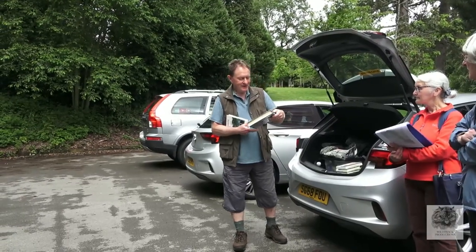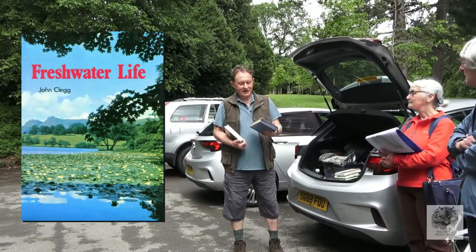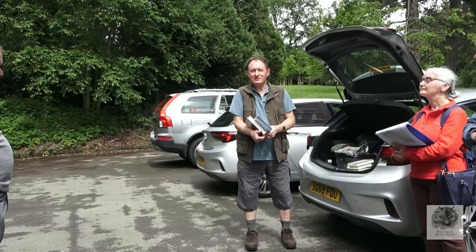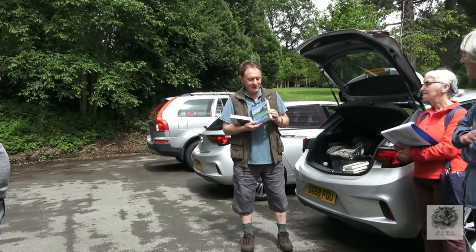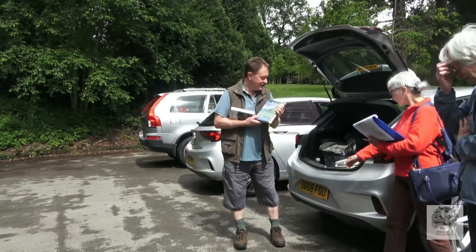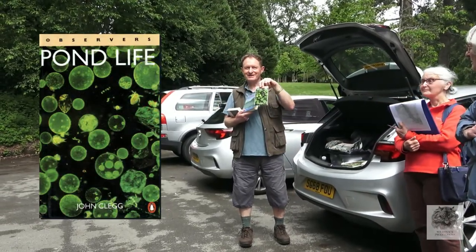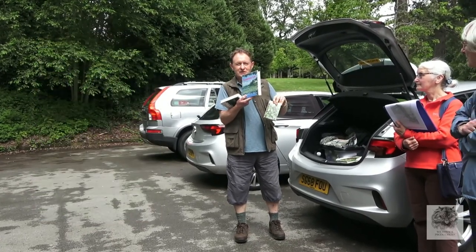The Bible was Freshwater Life by a man called John Clegg, and he was writing this way, way back, in the 1950s. This was the post-war Bible on freshwater life. And those of us who got into ponds and streams, this is the definitive thing. He also wrote the one that goes with it, the Observer's Book. This was a fantastic series when I was a kid. Really good. This one has got lots and lots of really good information.